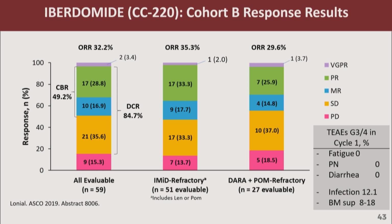iberdomide, I think for me quite interesting response data, even in, as you can see here, IMID refractory patients. And so even although it's sort of like an IMID, clearly there are some different features to it that make it active, and quite interesting in the Dara Pom refractory. So I'll be interested in how you view those data moving forward, and I think pretty well tolerated. I think that makes it helpful for use across the board and in different settings.